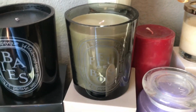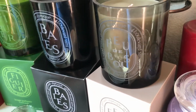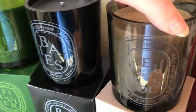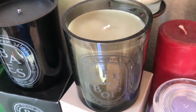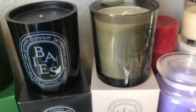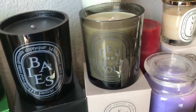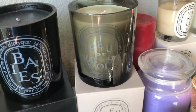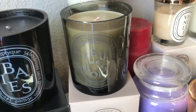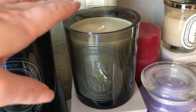I'd say my second favorite Diptyque candle is the Feu de Bois. And this is the campfire. This is the wood candle. And it smells like a fireplace. A lot of people like to use this one during the winter time because it's a very homey kind of scent. If you like campfire smells, this is absolutely perfect for you.